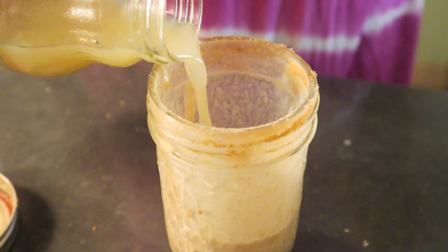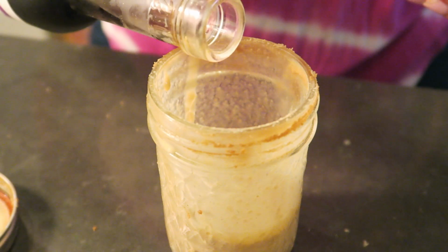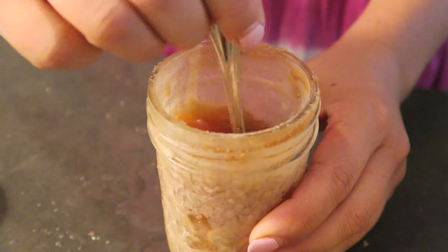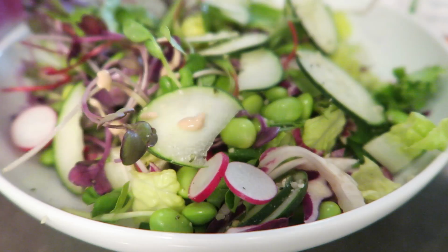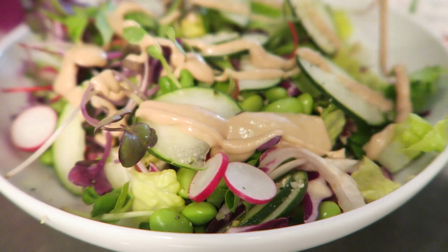And then you add in some lemon juice, as well as some mustard. And then I add in this fig balsamic vinegar that I got on Thrive, but you could just use regular balsamic. And then a sprinkle of salt, and then add a little bit of water to thin it out, and just shake it up until it's totally smooth, and it tastes so good. You guys are absolutely gonna love it. So then I just drizzled this on my salad, and that was that.